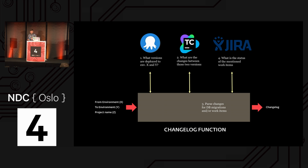I'll get those back. And then I can talk to the TeamCity API. They have a very good REST API, so I don't have to touch Git at all. They have a REST API over Git. Perfect. So I go there. I tell TeamCity what are the changes between these two versions. And then we parse them, and what do you know? Jira also has an API. So we're going to integrate with their API too, or we did, and we fetch stuff from there.